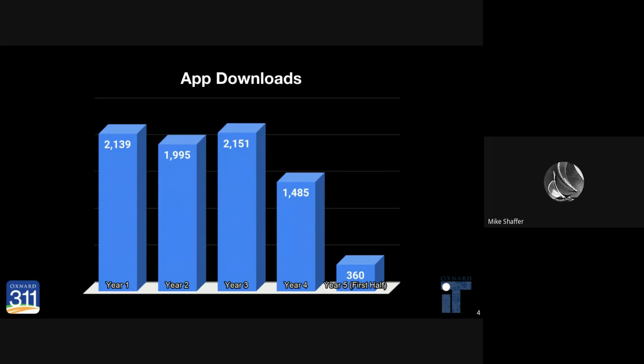In year one, we had 2,139 downloads. The next year, we had 1,995, which was a slight decrease of 6.7% compared to the first year. In year three, we saw another jump up to 2,151 downloads, which was a 7.8% increase from year two. Year four, we actually saw the first decrease ever, a 30.9% decrease when compared to year three, with a total of 1,485 downloads. And in year five, in the first half, we've had 360 downloads, and if trends continue, we're looking at around 700 downloads, which would be our lowest yet.